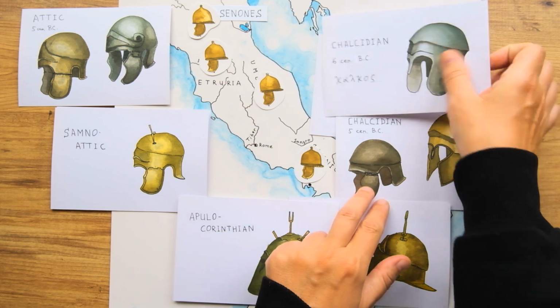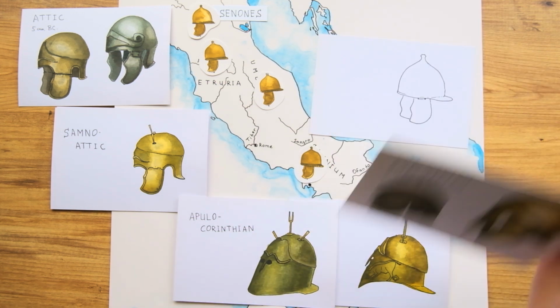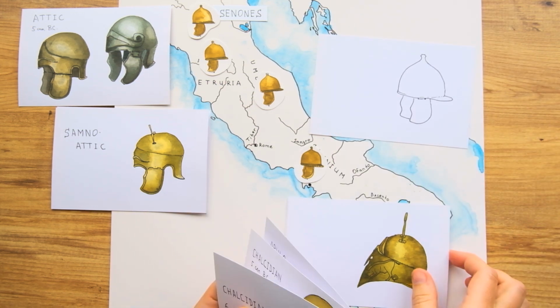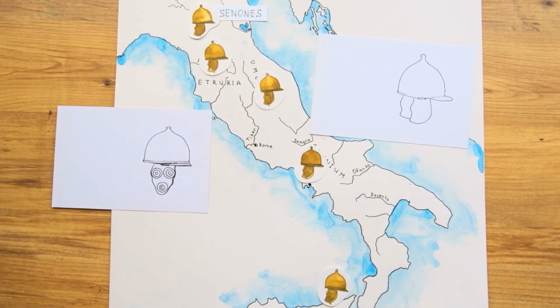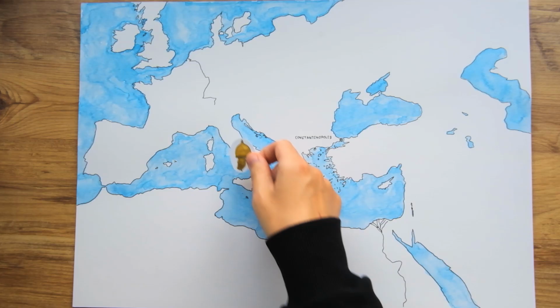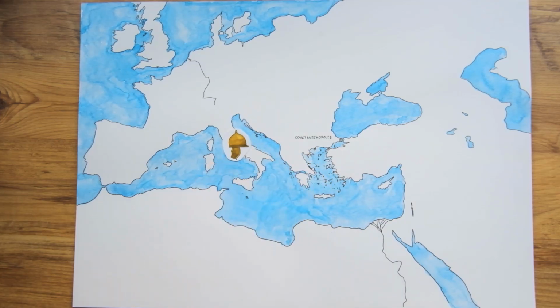Parallel to this, the Montefortino helmets we are discussing began to spread across the Apennine Peninsula. I don't know if there is a connection between the change in tactics and the new helmet model, or it could simply be a coincidence that the Celts arrived at this time and brought the Montefortino helmet, which was favored by the Romans. But the spread of the Montefortino helmet was not limited to Italy.